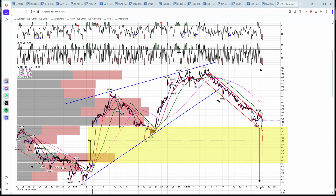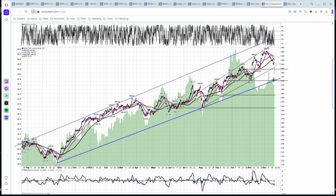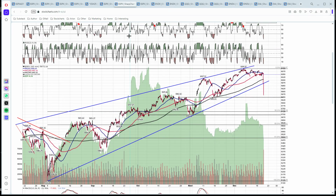On Dia, on the bigger picture charts, we've got obvious targets below. We've got some of these here. We've got this rising support trend line here, and in the 416 area, we may well get lower than that. On the Qs, we've almost reached the rising support at about 514. And I think we're probably going to get to that and go through it over the next couple of weeks.